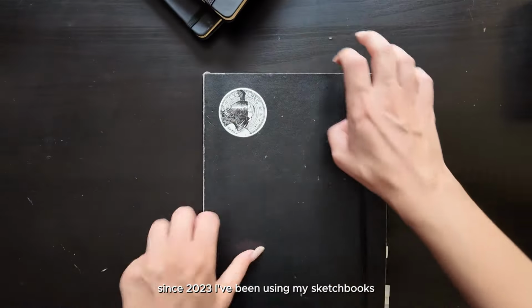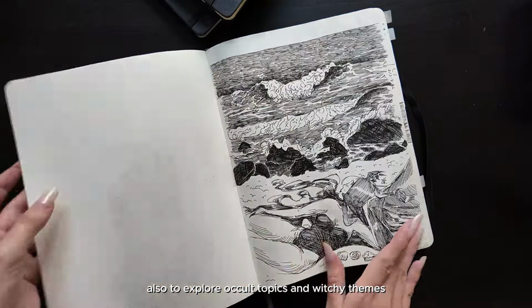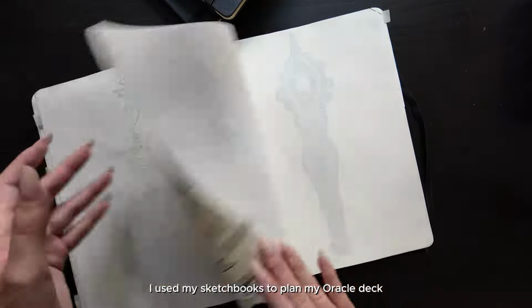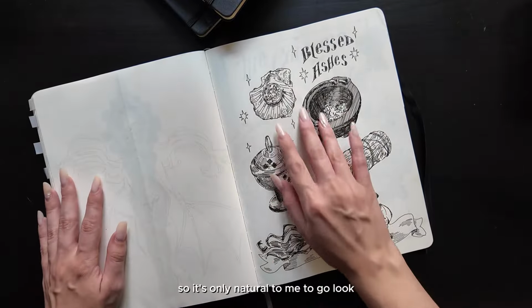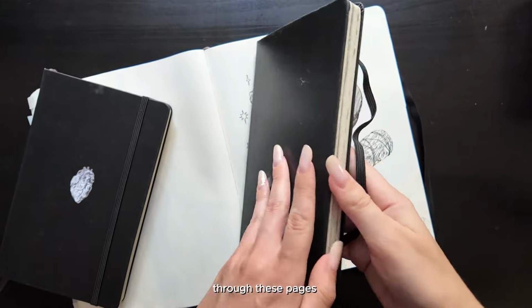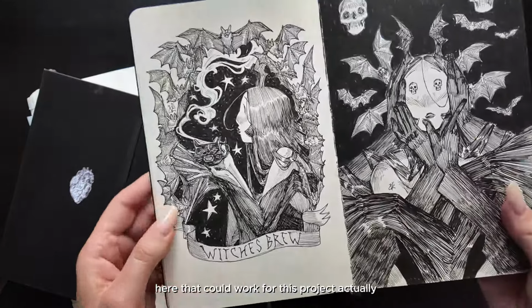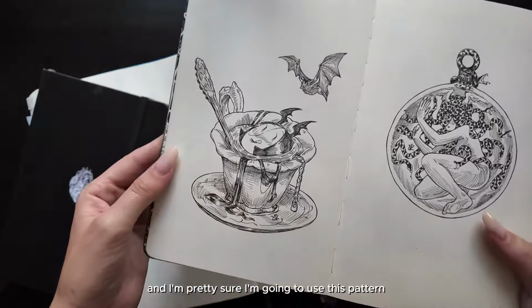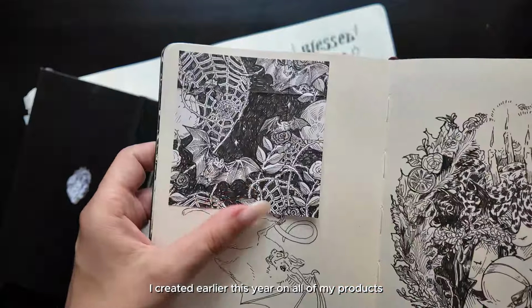Since 2023, I've been using my sketchbooks also to explore occult topics and witchy themes. I use my sketchbooks to plan my oracle deck and to work on my witchy journal. So it's only natural to me to go look for some inspiration and material through these pages. There are a lot of things here that could work for this project actually, and I'm pretty sure I'm going to use this pattern I created earlier this year on all of my products.